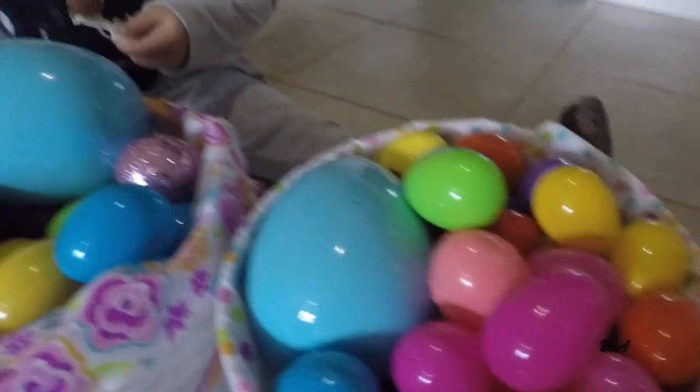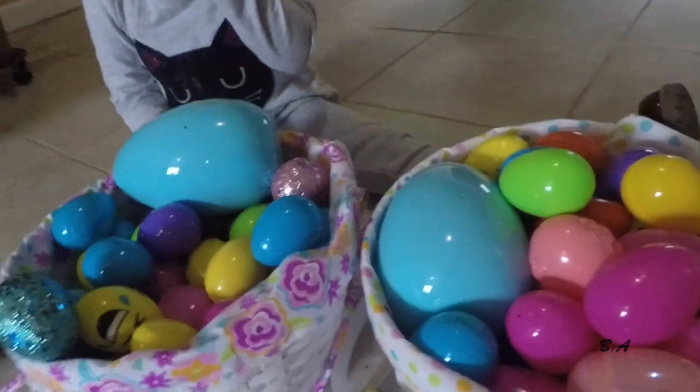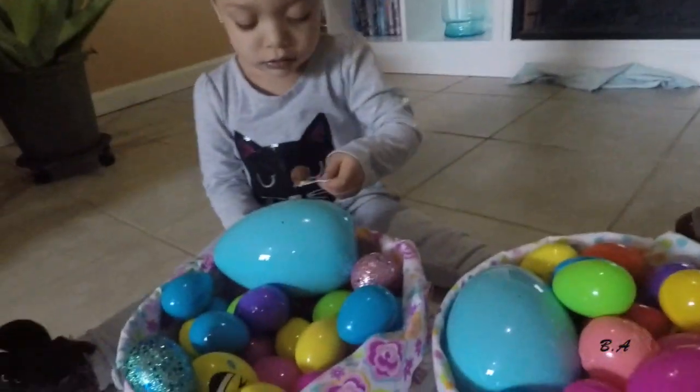All right, so we're gonna enjoy the rest of our treat and we're going to say goodbye to everybody else. They got baskets full of eggs and full of candy, which we will never finish. And I'll make sure that you guys don't finish.